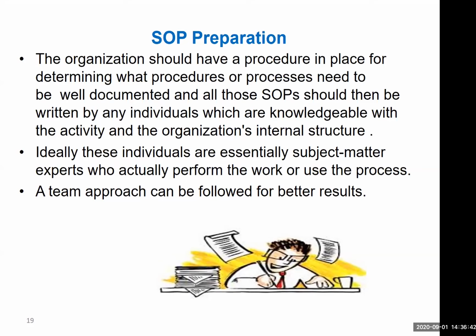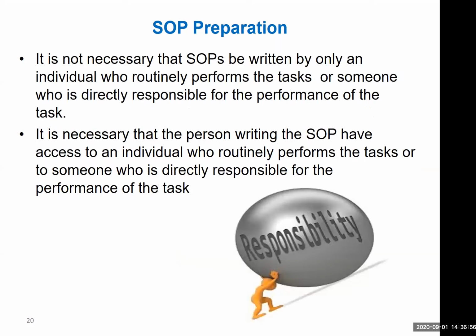A team approach is very useful when you're writing SOPs, particularly if you're writing an SOP for a process, like a cleaning process or a manufacturing process. Now, it's not necessary that SOPs are written only by the individual who performs the task or someone directly responsible, but we have to remember that we need to make sure we're talking to these people. We have to be sure that we have access to the individuals who routinely perform the task, and the people directly responsible for performing it, so that we're getting the right information.